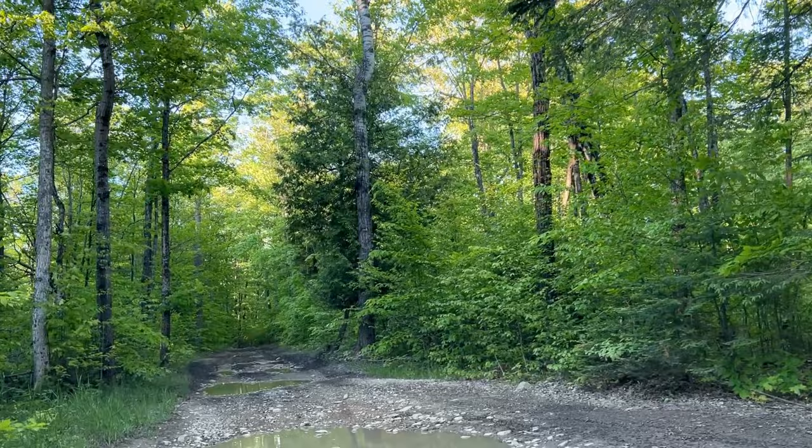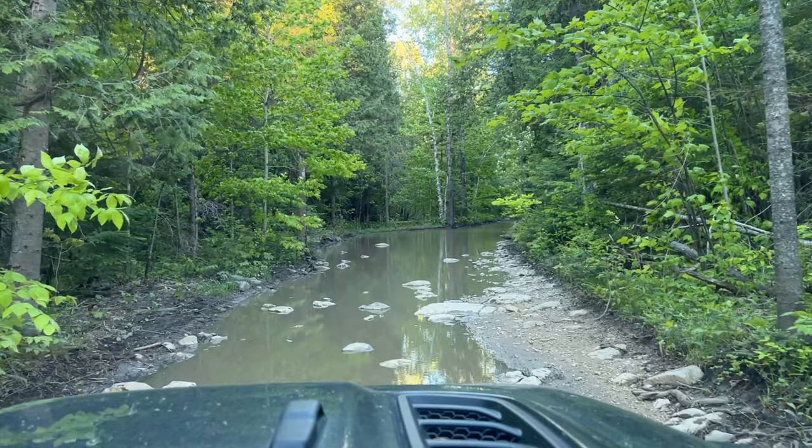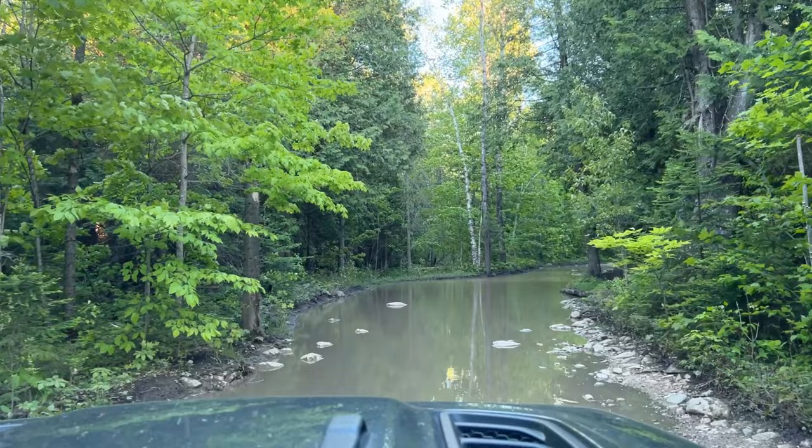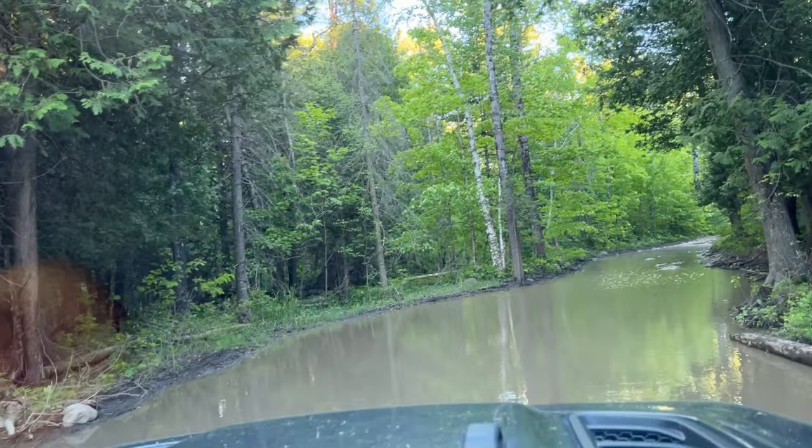There are a few other spots on the island in this area, in the central part of the island, that you do have to be careful. There are some deep trenches that might be filled with water, so you've got to use care. But most of these, like this one, look pretty intimidating, but it's totally doable.